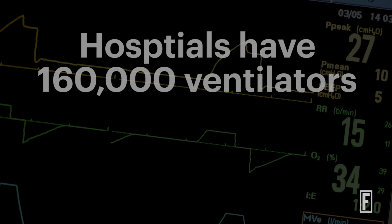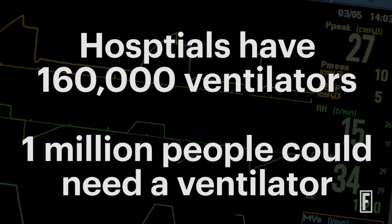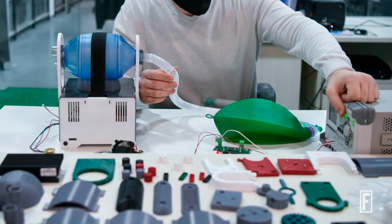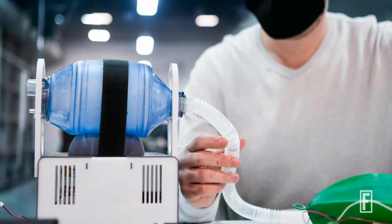Hospitals have about 160,000 ventilators in the country, and there are estimates that as many as 1 million Americans will need to be put on a ventilator due to coronavirus. And there are several reasons for the shortage. One, again, these are expensive machines to make. They're extremely complicated. They have hundreds of parts. The supplies and materials for those parts come from all over the world.